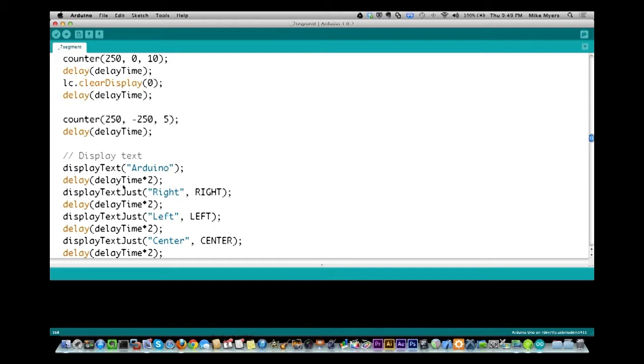The display text just puts it on the screen, and then those next functions where I have right, left, and center. I wrote a function that justifies the text either to the right of the display or to the left of the display, or just centers whatever you have. And of course, the text has to be smaller than the number of display digits you have.